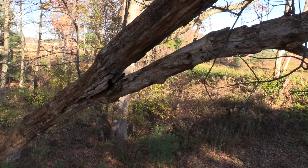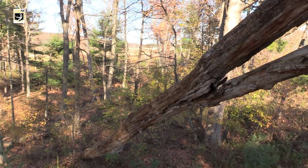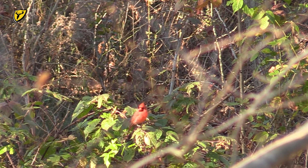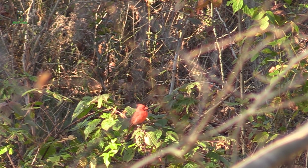I'm all set up, back in the same stand I was in this morning. Hopefully that buck that we saw this morning comes back through here a little bit closer this time. It's a lot warmer out. It's 57 degrees right now. Not ideal temperatures, but this is what we have to work with, so that's what I'm gonna do.